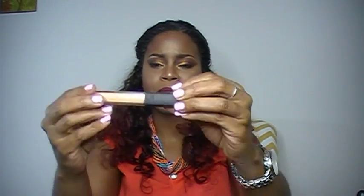I went to Sephora maybe in the month of June, and I went last week. And I've been hearing a lot about the NARS Radiant Concealers. So I picked up 3. And the first one I picked up was Biscuit in medium.